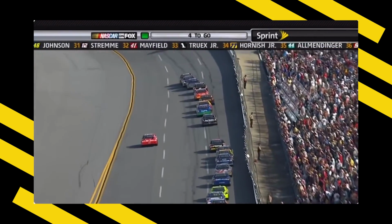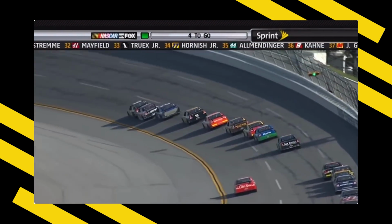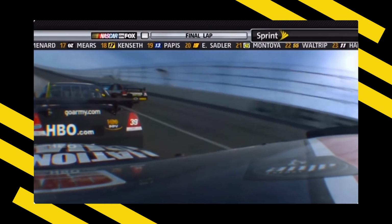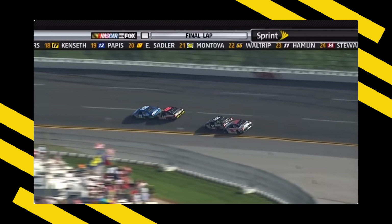That same year, we see another instance of a driver doing exactly what the rulebook states, but things going horribly wrong between Brad Keselowski and Carl Edwards. On that final lap, Brad was pushing Carl Edwards on the high side, gaining momentum on Junior and Newman, and they got to the lead.